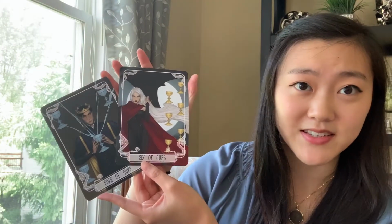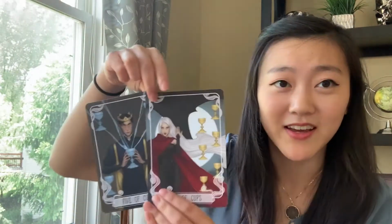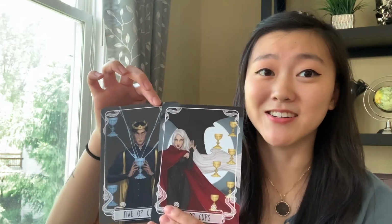And then we have this month's tarot cards, and it is the 5 and 6 of Cups. These tarot cards are Throne of Glass inspired, and I have not really read Throne of Glass, so I have no idea who this is. If you were going to press me, I think this one is the main girl, Celaena, and this one is Prince Dorian, but I'm not 100% sure.